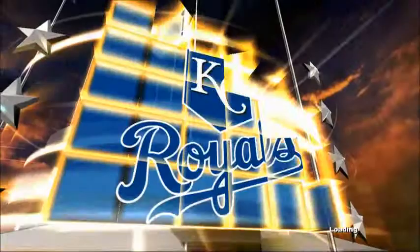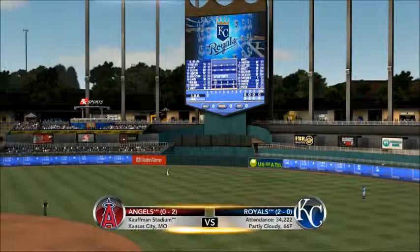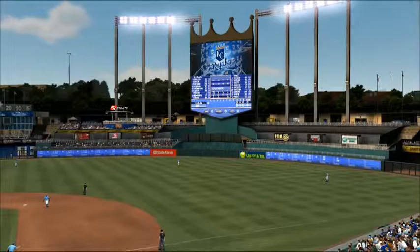Here's America's pastime. We'll see the Los Angeles Angels taking on the Kansas City Royals. It's the MLB on 2K Sports, and it's baseball from Kauffman Stadium. A glimpse of the beautiful waterfall, just part of the great view here at this field. The home field advantage goes to a pitcher's yard today.